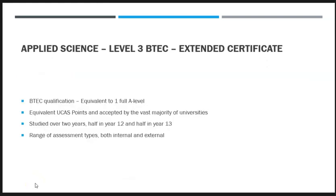Applied Science is a BTEC qualification administered by the Edexcel Pearson Exam Board. It has the equivalence of one full A-level at WJC, and as far as UCAS point scores, it has the same weighting and is acceptable by the majority of universities. It's always worthwhile at this point, any prospective student checks that the university or course that they wish to go on to, if they know this, does accept BTECs as an equivalent. The vast majority do, but there will always be exceptions.